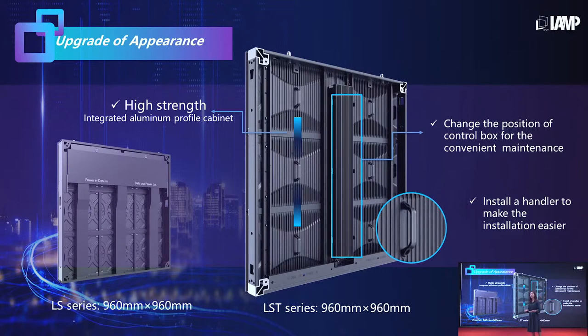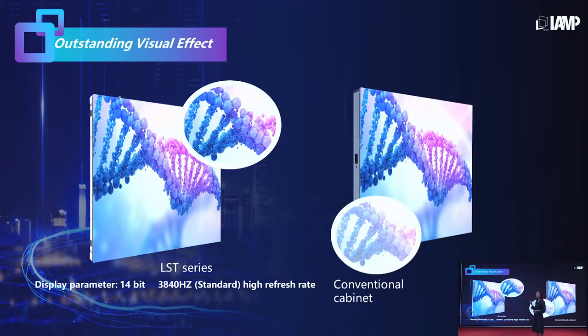We just developed the die-casting aluminum cabinet, and aluminum profile cabinets are also options. And we can change the position of the control box for convenient maintenance. Also we install handles on the module for easier, quicker installation. The LST series will show a better visual effect between two cabinets. Yeah, LST series will have a 3840Hz refresh rate as a standard high refresh rate.